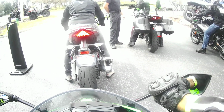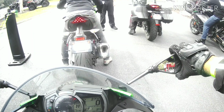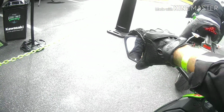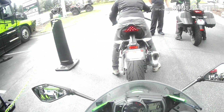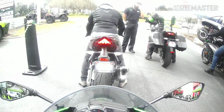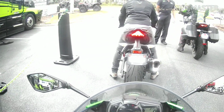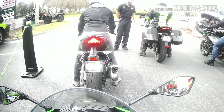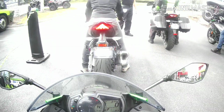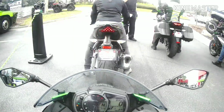Trying to get these mirrors adjusted a little bit. So this bike that I'm riding does have a quick shifter up, from what they told me. It does have ABS, traction control, different modes, and it sits pretty leaned over. So we're gonna ride this bad boy and see how it is. I hope it catches the dash. Go ahead and give me a thumbs up, let me know you're ready.